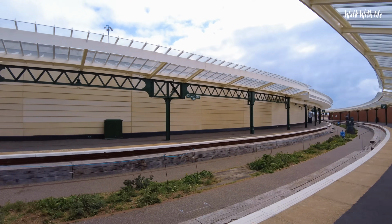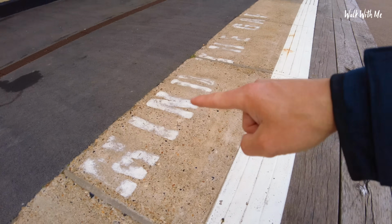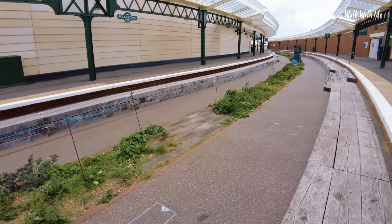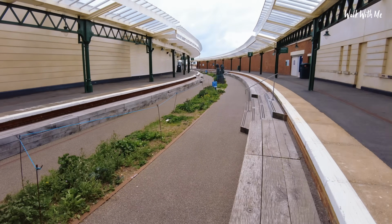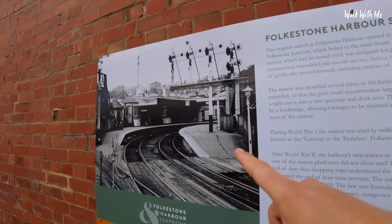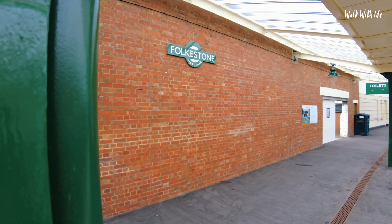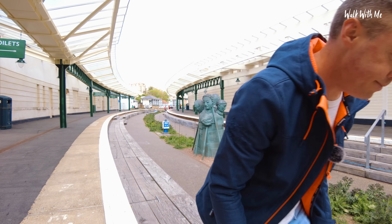Look at that, it still says, "Mind the gap." And I think part of the train track is actually still running along here. So look at that, you can see some history about the old Folkestone Harbour Station. It's amazing to think the Orient Express used to pull up here. The last time it pulled up into this station was 2009. The station has been closed since 2014, but if you're in Folkestone, it's definitely worth coming and having a walk around.